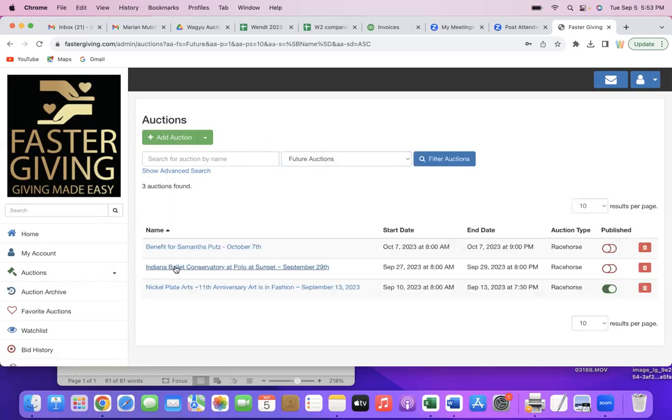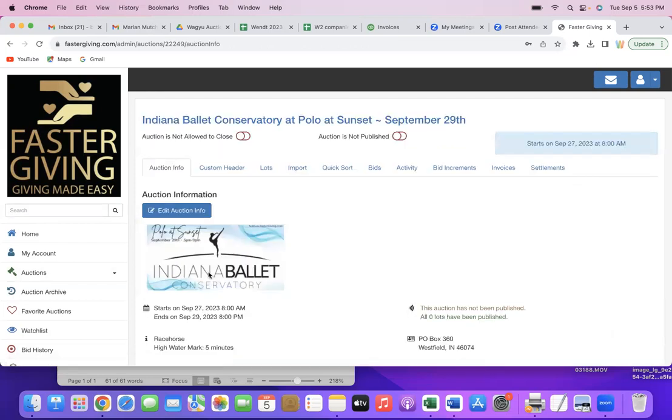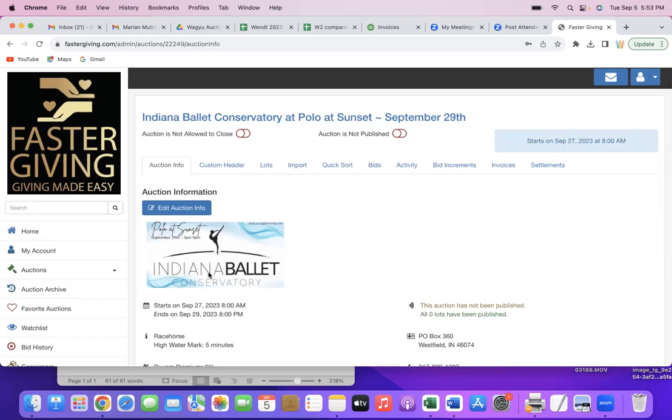And you'll see your auction here, and I haven't published it yet. So this is where all of your work will be done once you get here. I'm going to start over and I'll go slower.